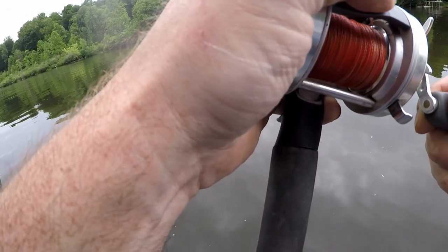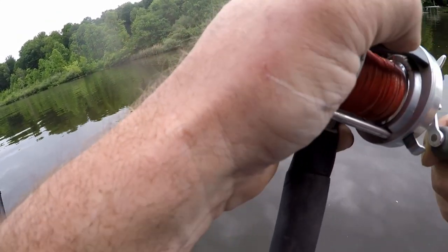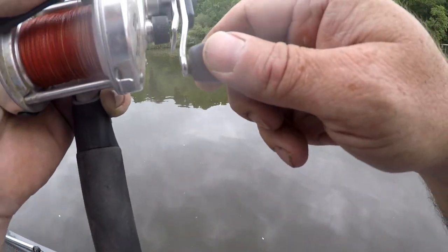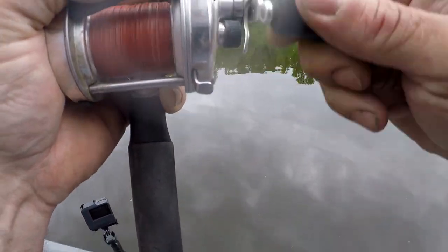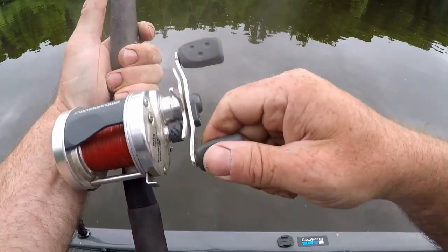On the belly section. Wow, it's a heavy fish. This is a really, really big fish. Oh. Yeah, baby. Let's just land this fish. Come on. Nice and easy.